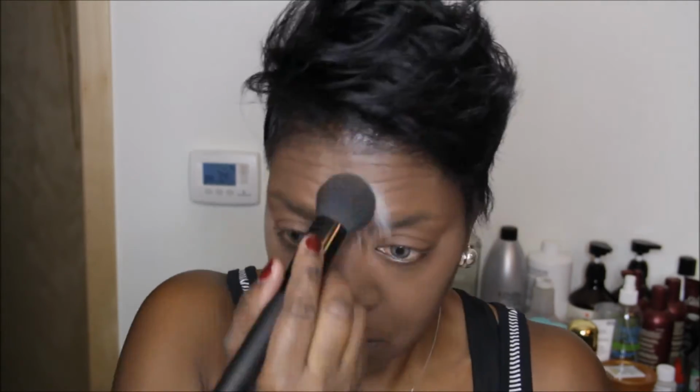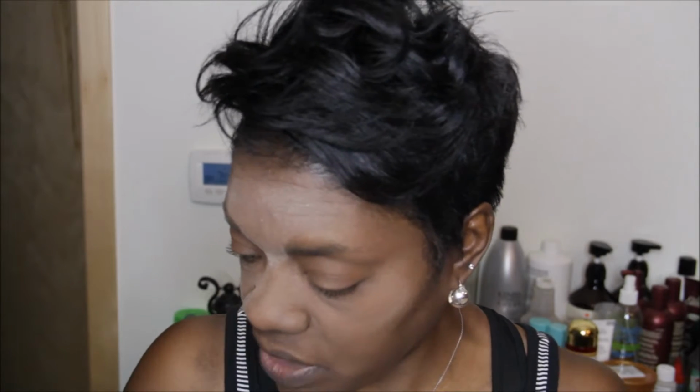And I'm not going for a real highlighting baking. Just want to bake a little bit. And while I'm baking, I'm going to do my eyebrows. Yes, I do my eyebrows after I do my foundation because I think that I get a better look when I do my eyebrows after my foundation.